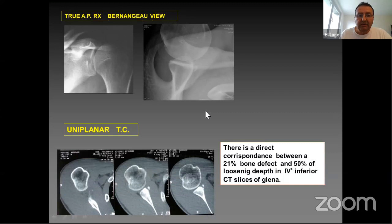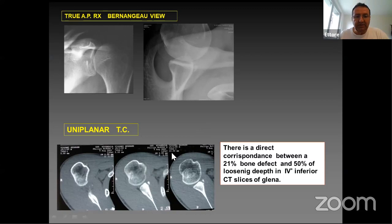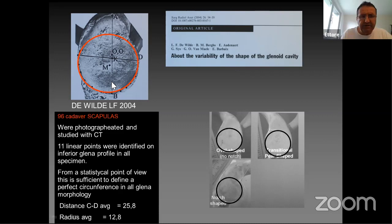Of course, even a simple CT scan can give us more information regarding this. And we have known this for many years. A study by De Wilde, a Belgian, showed that it's possible to design a circumference in the lower part of every glenoid, despite the shape of the glenoid. And this was prodromic for several studies and methods to calculate the glenoid bone loss, which is very important.